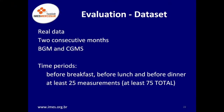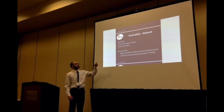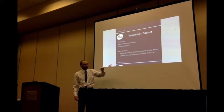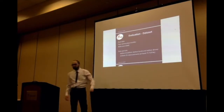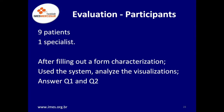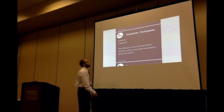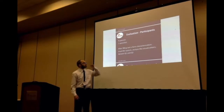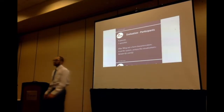So, real data, 2 consecutive months, data from BGM and CGMS devices, okay? And the time periods: before breakfast, before lunch, and before dinner. At least 25 measurements in total. There were 9 patients and 1 specialist. After filling out a characterization form, they used the system, analyzed the visualizations, and then answered both questions for the 3 visualizations.